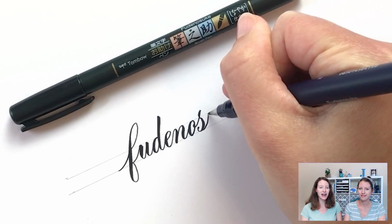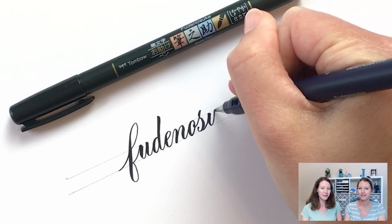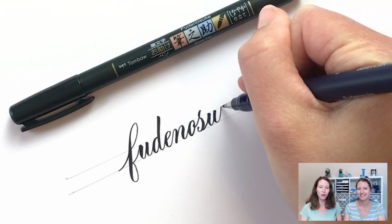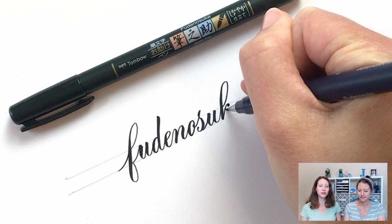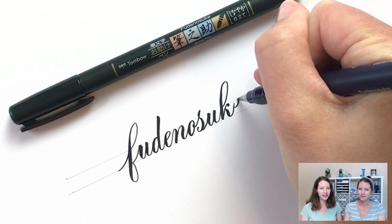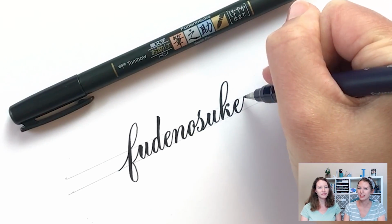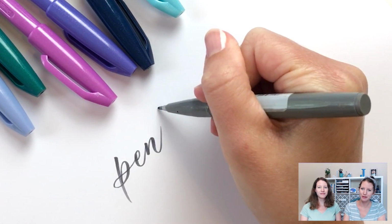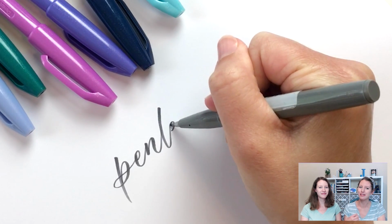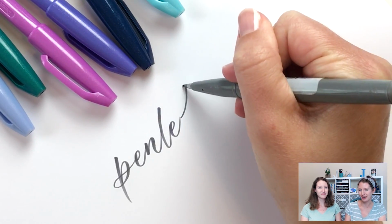The most popular is the Tombow Fudenosuke, and it's loved by many beginners because they're easier to control than the larger tip pens. And also because they're smaller, it's closer in size to your regular handwriting. For small brush pens, we also really like the Pentel Sign Pen with the brush tip, even more than the Tombow Fudenosuke, because we feel like the ink is juicier and it comes in better colors.